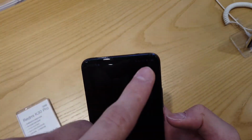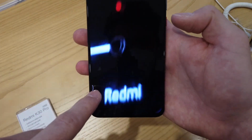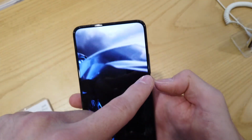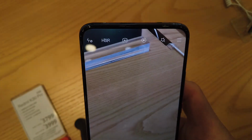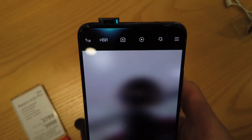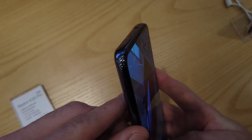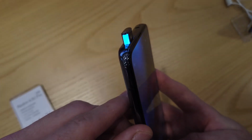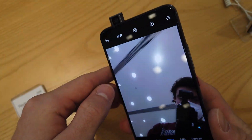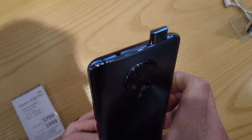This phone was released exclusively on the Chinese market on March the 24th this year. It is going to be coming internationally, but at a later date that's not yet confirmed. Redmi have opted for the pop-up camera in this device, giving you the full uninterrupted AMOLED display for when you're playing games or watching videos, which is really nice because a lot of phones are coming with an extremely sizable cutout at the moment, which can sort of get in the way sometimes.